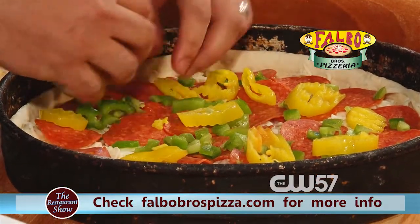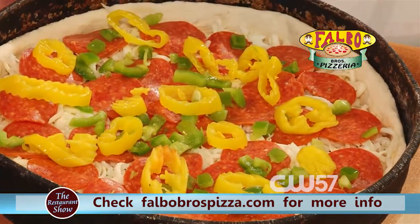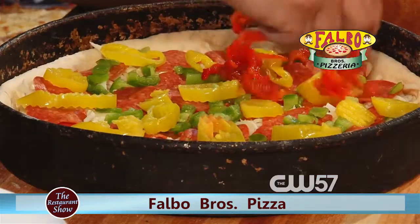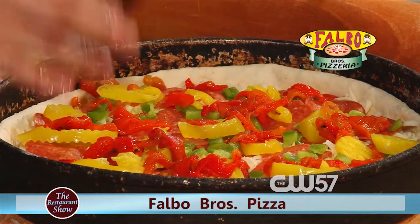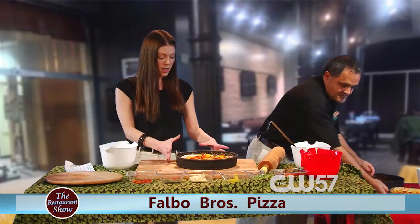Look at that. Let's show off that gorgeous pizza, and let's get to the finale of the pizza. Through the magic of TV, we're gonna show it off. And I know you got some breadsticks I want to get to too. So this goes in the oven. How long does it have to cook for? Pizza like that will cook about 15 minutes.